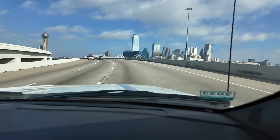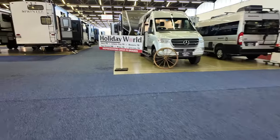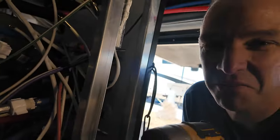and had a good day at the show, and it was pretty nice in Dallas at the time, which was good because the weather was good, so I could be outside working on everything, and it actually got pretty warm that day, so when we got back to the camper, it was pretty hot in here, so we decided let's turn on these 3 great giant air conditioners.